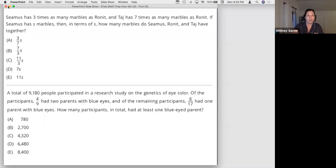Oh yeah, we've got that break over 1. So 3/7 is smaller than 1, 7/3 and 11/3 bigger than 1. We could also estimate those. Like 7/3 is about 2, 11/3 is about 4, then a 7, then an 11.